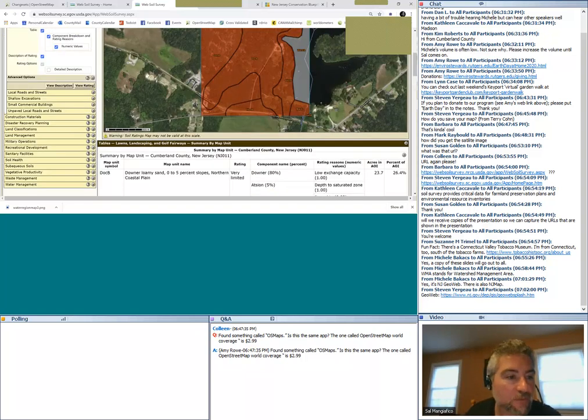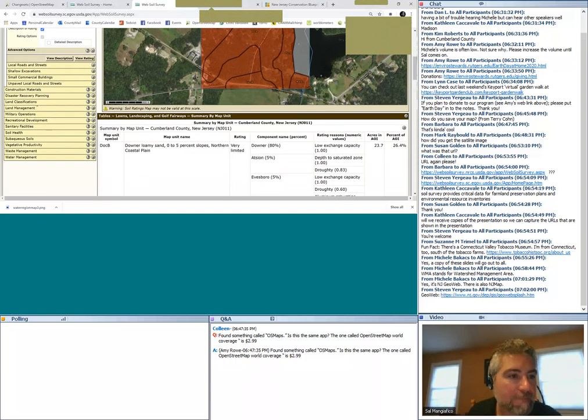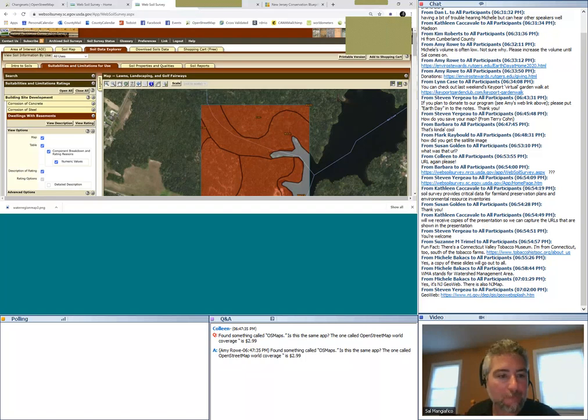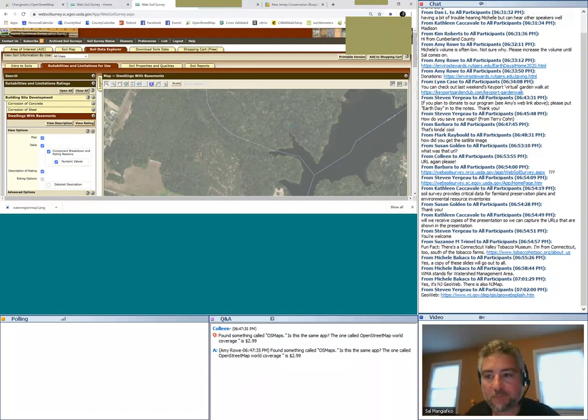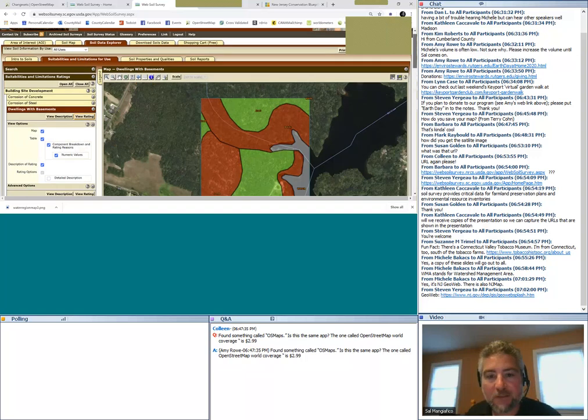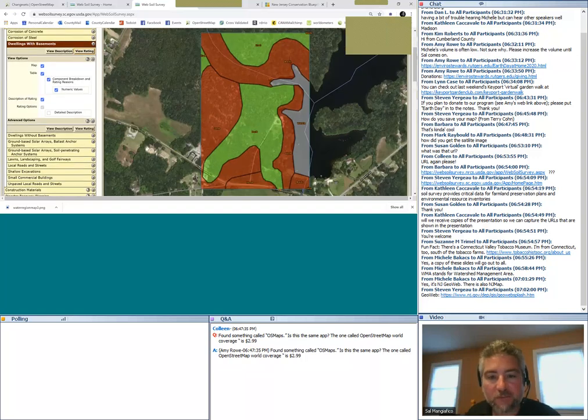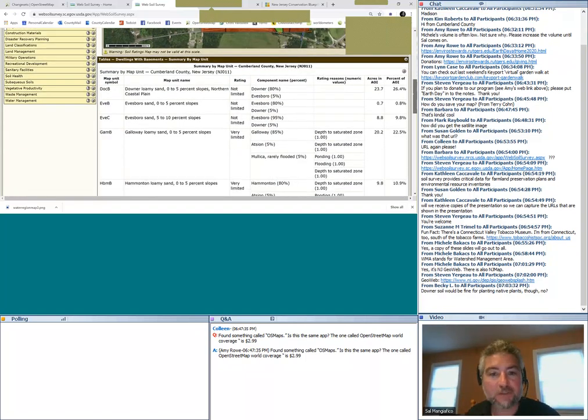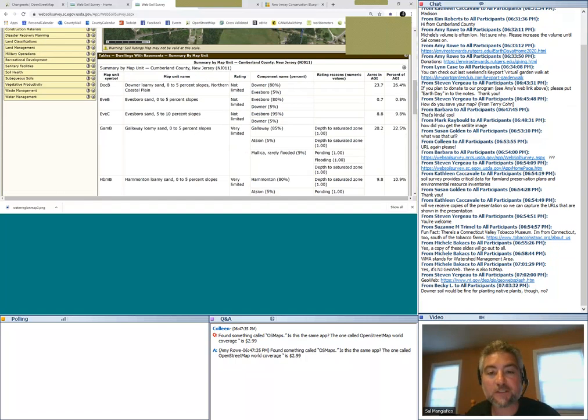And let's just look at one other, let me see if I can find something else. Okay, let's look at dwellings with basements. We'll switch to that. And this time, our Downer soil in the middle here is green, so it's good for dwellings with basements. Some of the surrounding soils are still red. And so if we just kind of zoom down, we can see for the Downer soil, the rating is not limited, so it's fine for dwellings with basements.